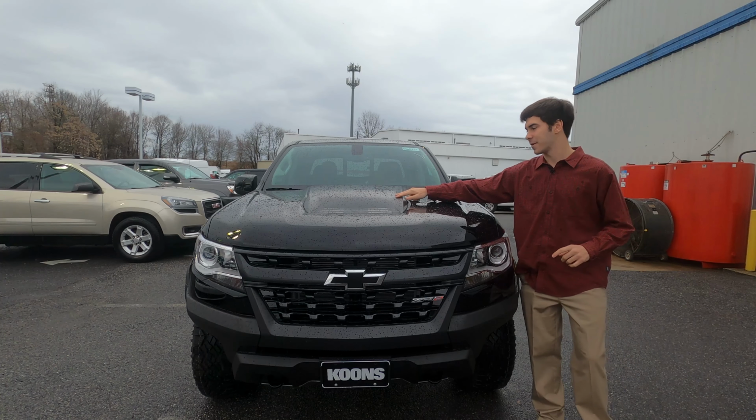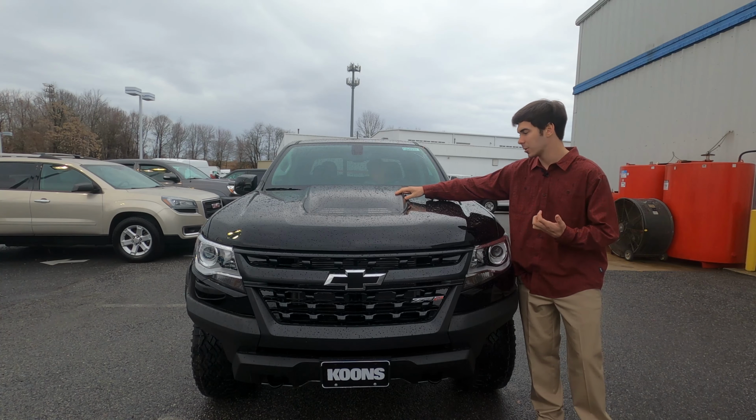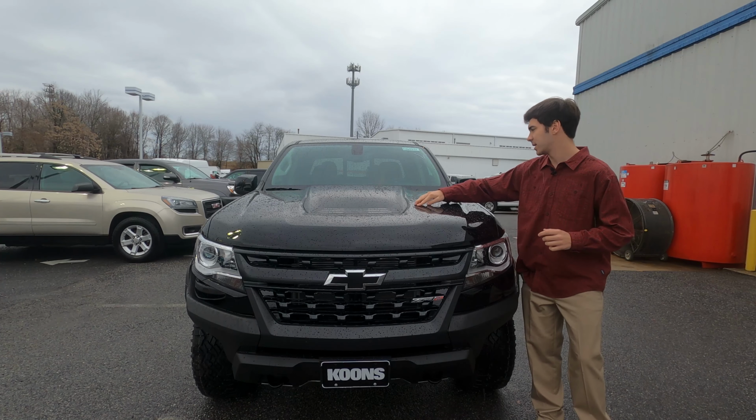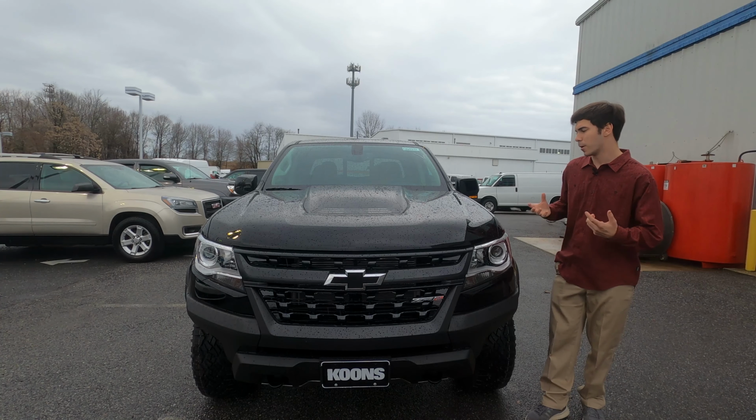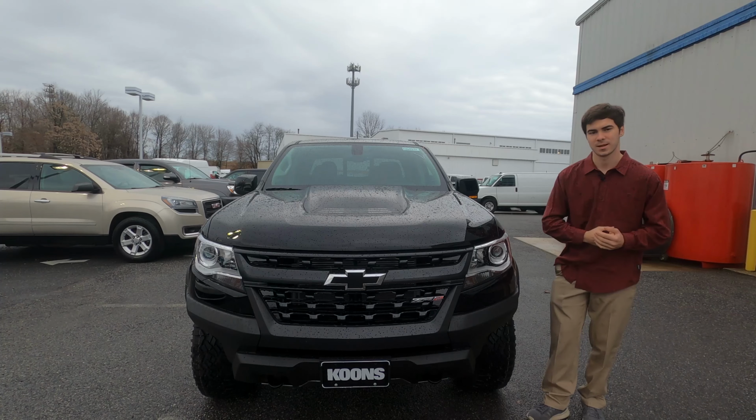You also do get a very cool sort of hood bulge right here. It's supposed to mimic the Camaro almost, and it just looks very neat. I really do like the aggressive, almost Baja truck-like look of the front of this vehicle.